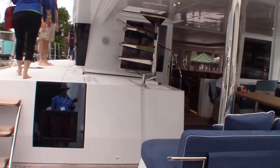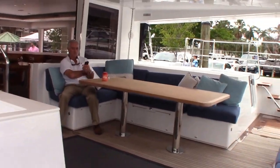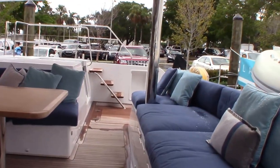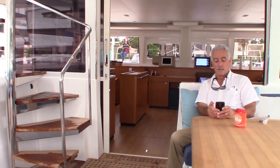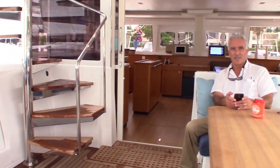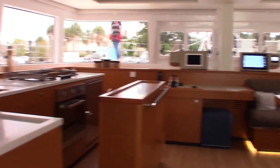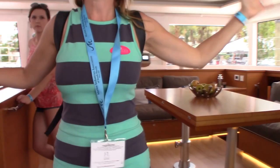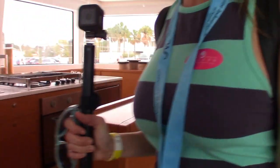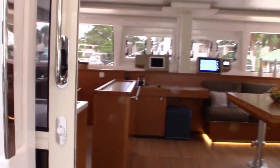And then came the Lagoon 560. This is also where we met Michael, our broker that we're going to work with on the purchase of our new yacht. It has a fairly large rear settee with the mother-in-law quarters there to your left. A big galley. And a really big inner settee, I mean, sitting area.